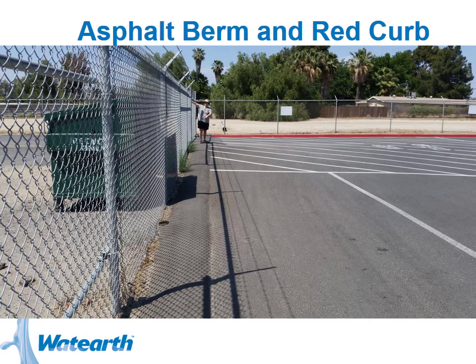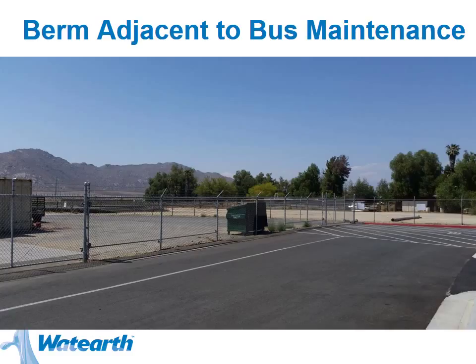We also had blowing dust not only from the open fields, but the bus maintenance area. The buses would tend to track in a lot of sediment, gravel, sand, and there's a lot of open area in it. So we incorporated some very small asphalt berms to try to block some of the dust.